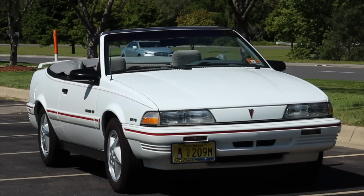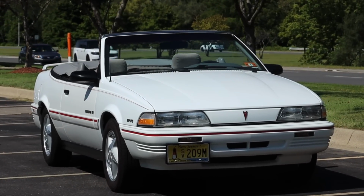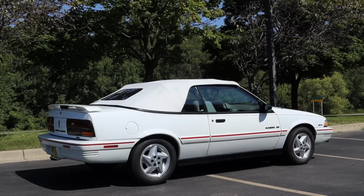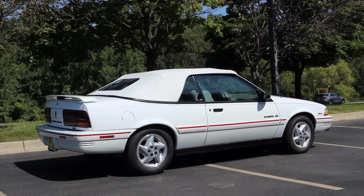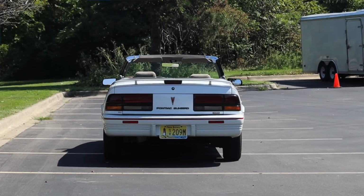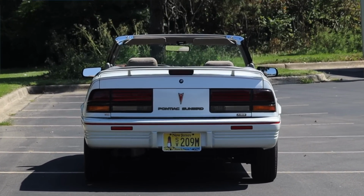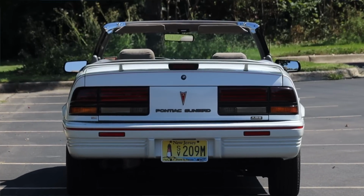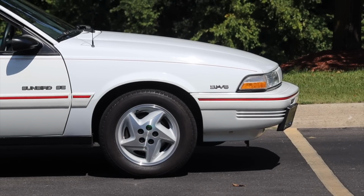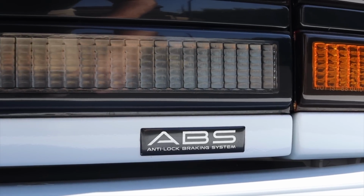But with all of that being said, let's get on to my final thoughts. What do I think driving the Pontiac Sunbird from 1993? Well, it's been a very enjoyable experience out here in the sun. And the reason I keep bringing that up is because us Americans, at least, kind of went a little haywire with convertibles back in the late 1980s and 1990s. You could get almost any car you wanted in a convertible format at the time. There's actually a reason for that.